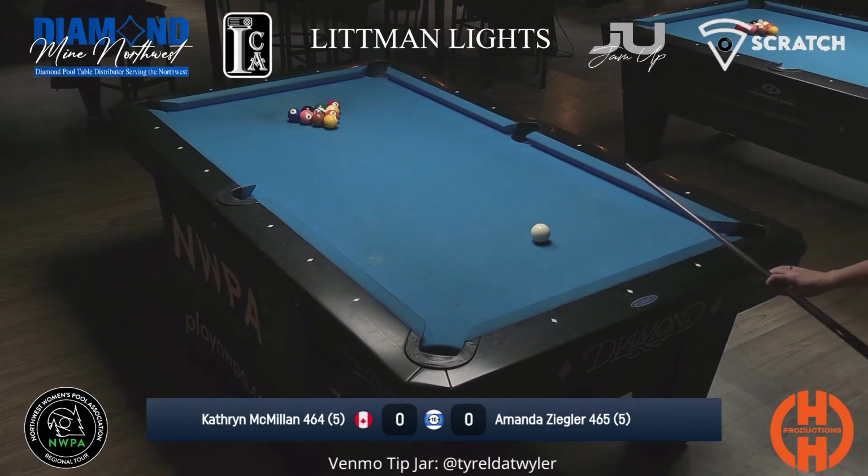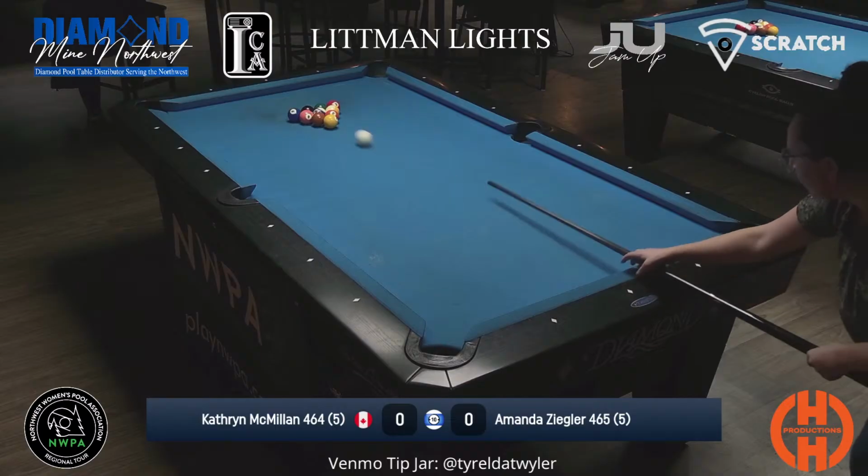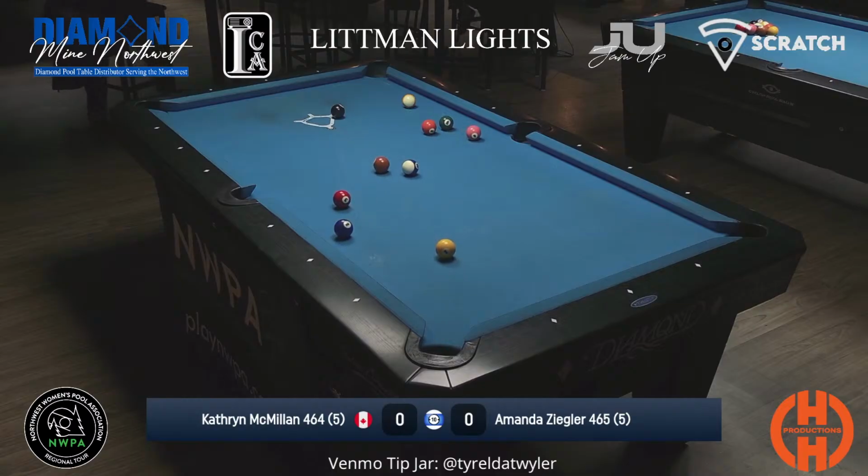All right, so it looks like Amanda won the lag and is going to break off here first in rack number 1. And she's made a ball, but it is the white ball in the side pocket here.